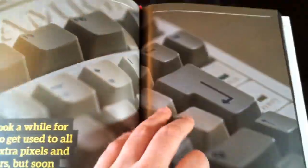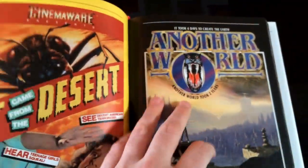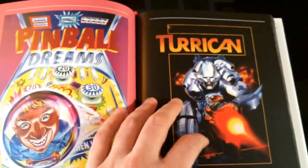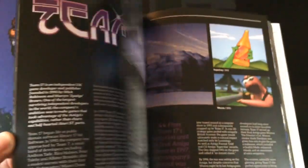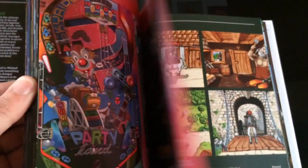Alright, yeah, we've got some great cover art here, guys. Look at that. Fantastic. Kick-Off 2, Turrican. Bit of Zool there. Again, there's so much in this book. It's ridiculous the amount of content in here. I'm just going to flick through quickly so you get an idea. A bit of Micro Machines there.